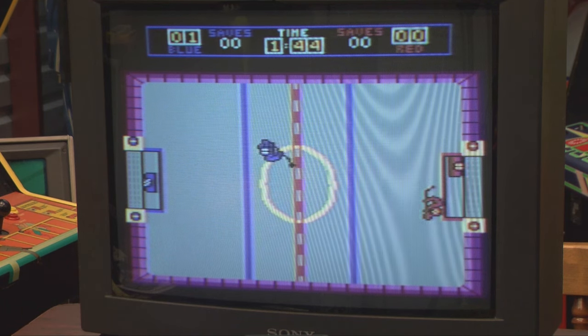Woohoo! Die! Die! Get off my goalie! Die!